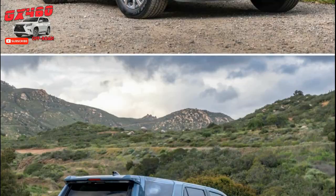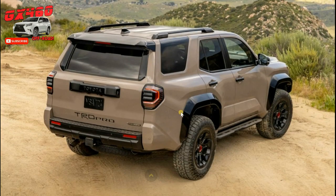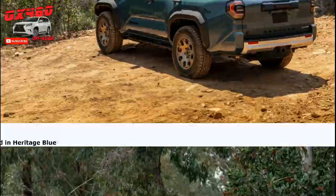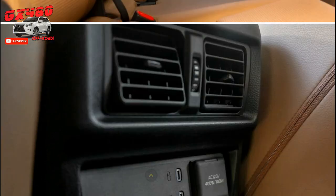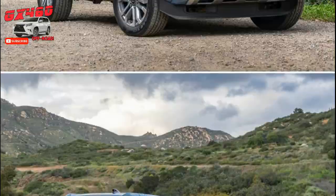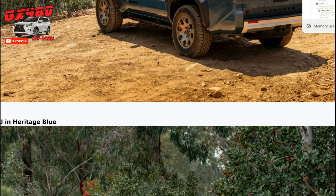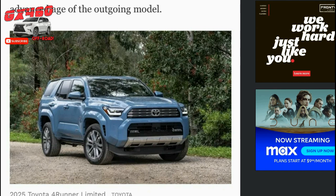The TRD Pro version, we can see up here, it says Hybrid Max. So that's going to get the 2.4 turbocharged engine with the hybrid motor assist, just like is seen on the modern day Tacoma. So Forbes leaked this by accident. We're going to go over the trims here, essentially what do we know about what's going to be different other than the engine and things like that.